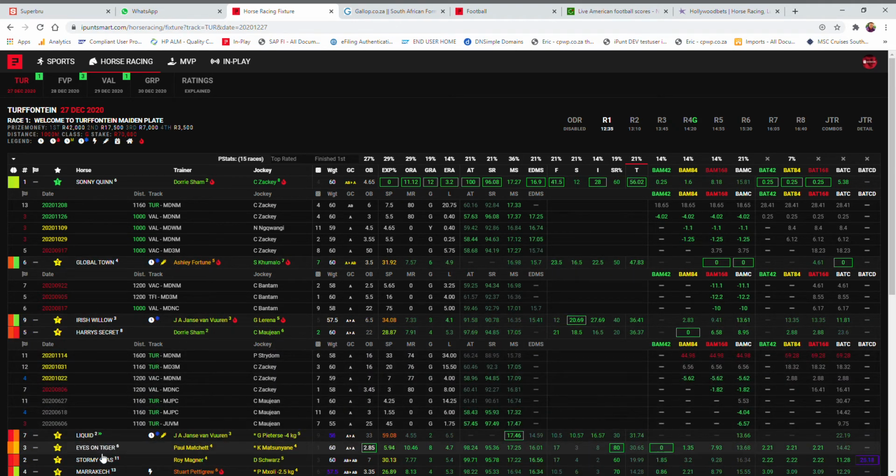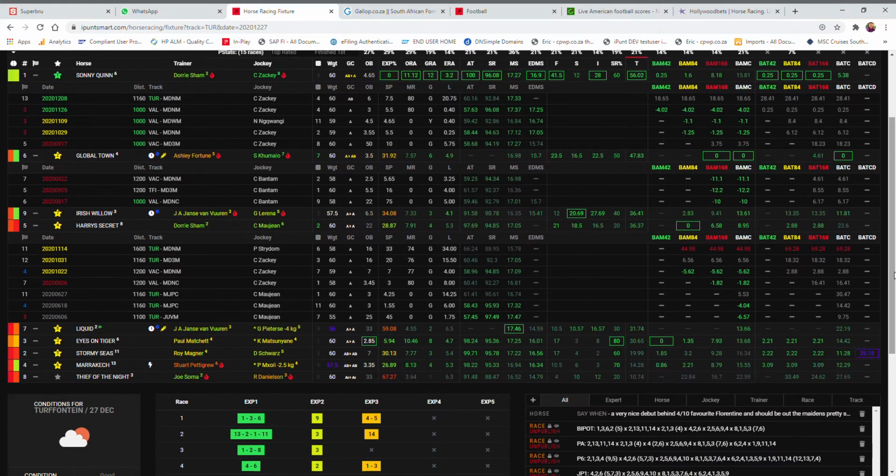For second, Global Town. We should see some improvement of Global Town, first of all because it is gelded, second of all because it is blinkers fitted, and third because it's Craig Bantam replaced with Kamala. So the 1,000 meters is not going to be a problem. The speed rating figures has not been all that great, but I'm sure that the blinkers will do the trick about that. It has been improving to a 94.34 of late. So that's my second choice.